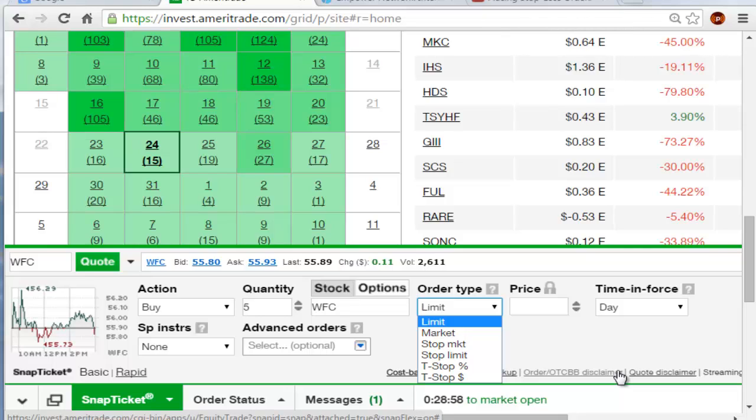You're not a day trader. You just want to buy the stock and check it every day with the technical indicators. So once we buy the stock, we have the stock now. We have our 5 shares.